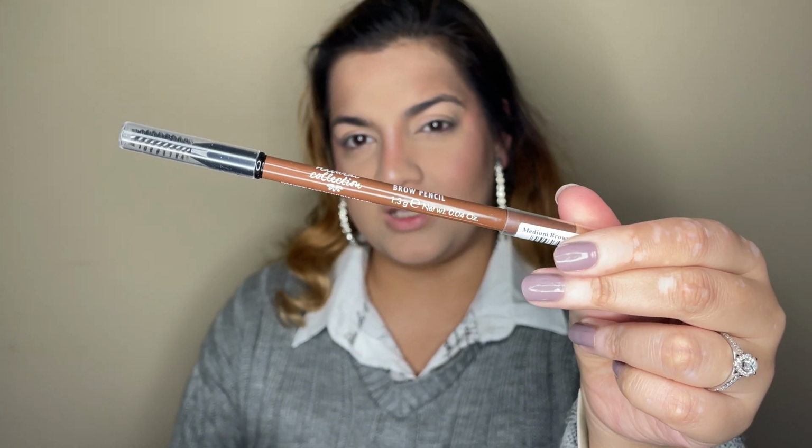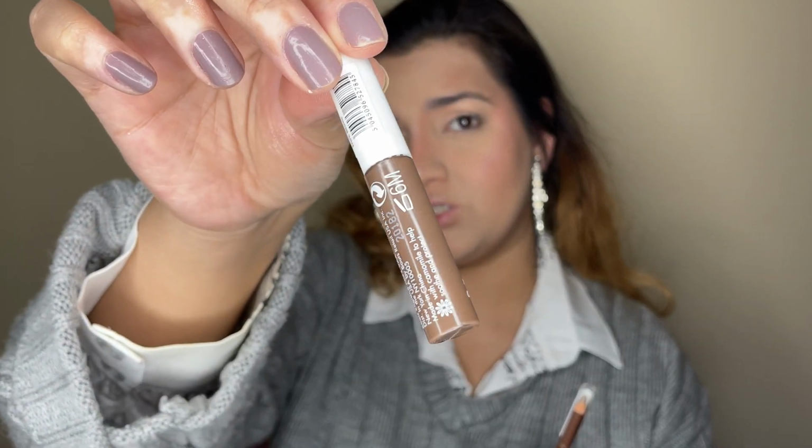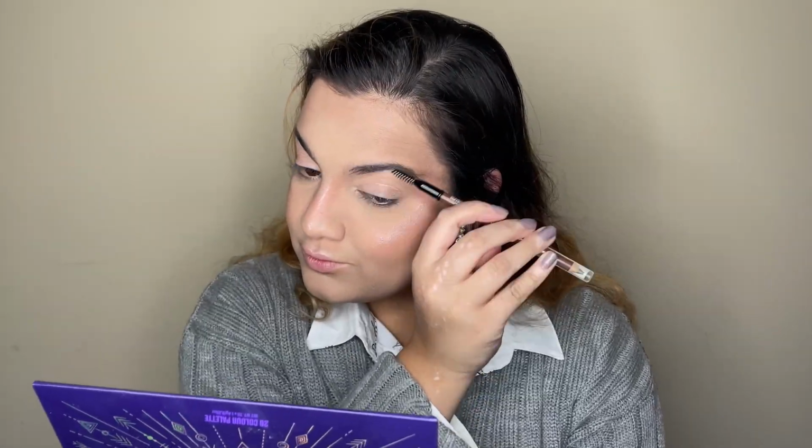So I have a brow pencil and I think this was the darkest shade they did. It's in the shade medium brown. Oh, they must have a dark brown. Maybe I think it was sold out, so I got medium brown. And then I got a little tinted brow gel as well, and it's in the shade dark brown. I'm just gonna do what I usually do, spoolie them out, draw them on, and then put some brow gel through them. Okay, I like the spoolie. Spoolie's good. It's showtime.